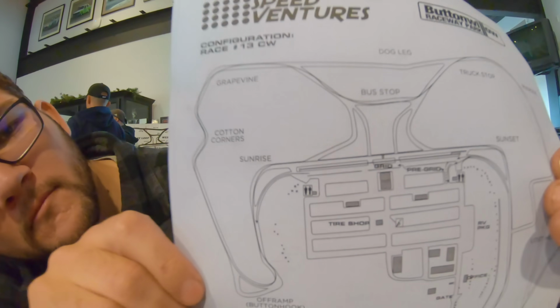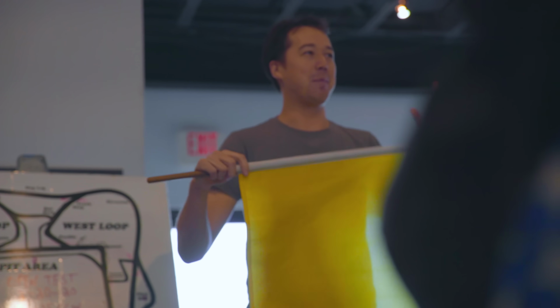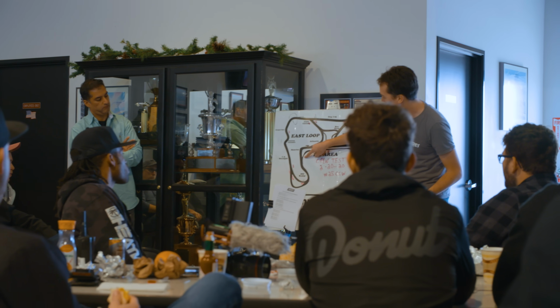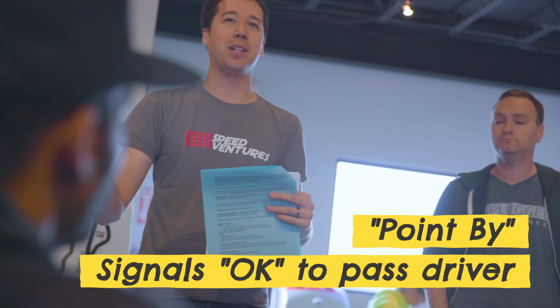Now, after you're all settled, you're gonna have to go to a driver's meeting. These flags are your only communication from your car to the outside world. It's honestly really simple. It's like what the flags mean, what are the rules to pass. First session, no point buys. Second session, point buys on straightaways.